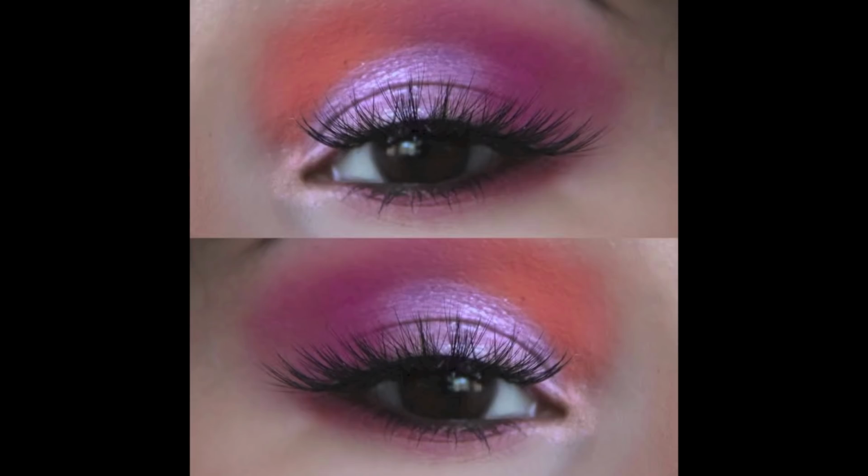That's probably going to go up either directly after this video or after the video that's after this video, so two videos away. But this palette will be in that palette comparison. I have really enjoyed the looks I've created with this one. I will flash a picture of a look I've done with this. I'll just go by the formulas first.